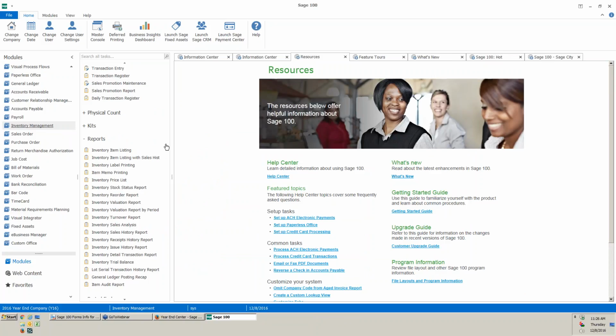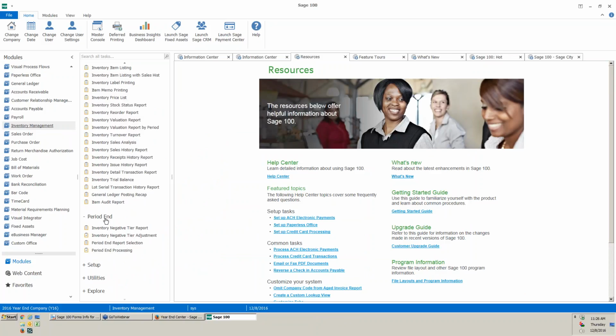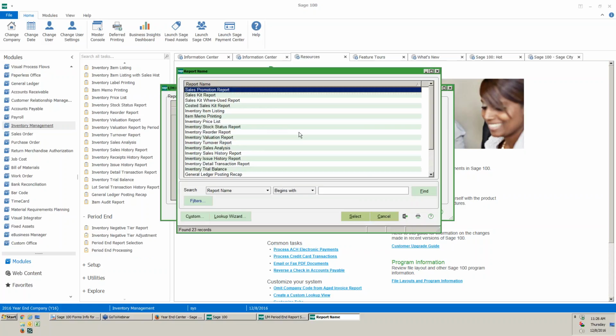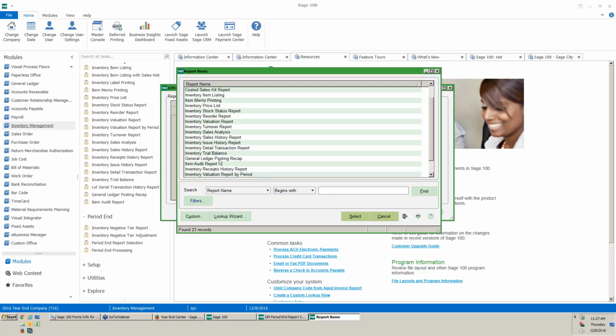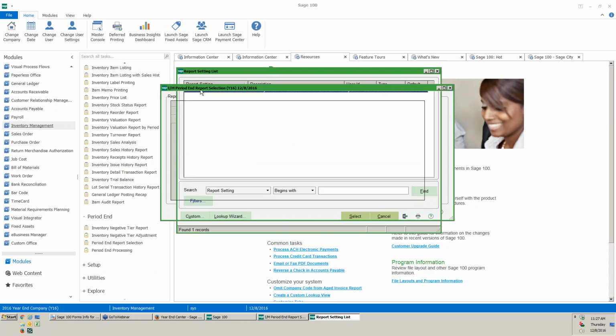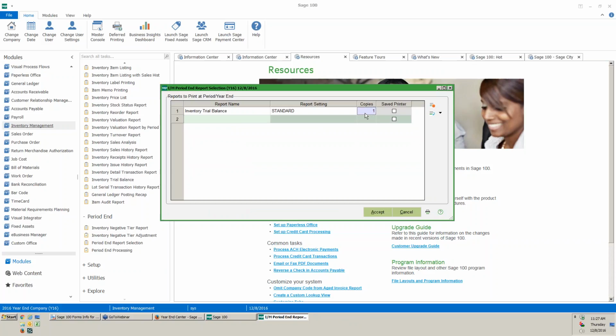So once you've finished running all of those, again, you'd go down to your period end menu and run your period end processing. One thing I'll show, you also have, in each of these modules, your period end report selection. So you can come in here and pick any reports from inventory. Let's say you want the trial balance report, and you can pick a report setting and pick how many copies you want.